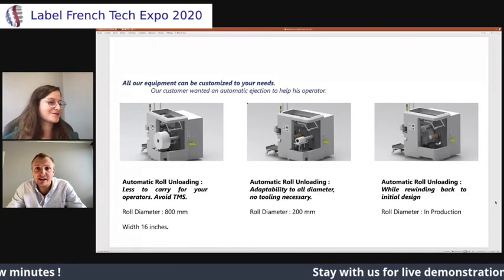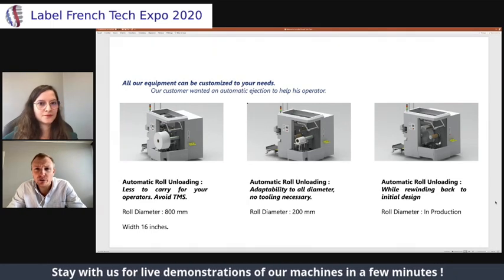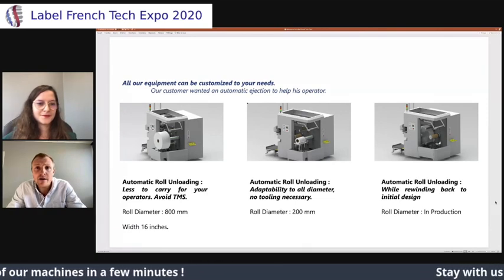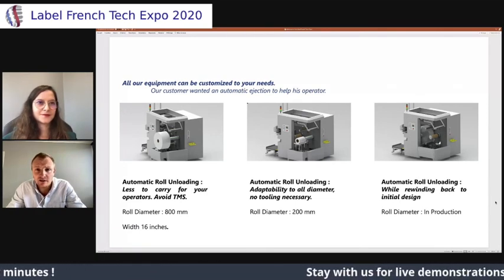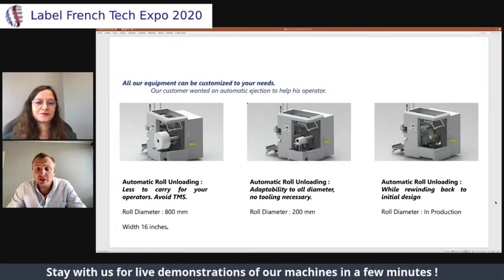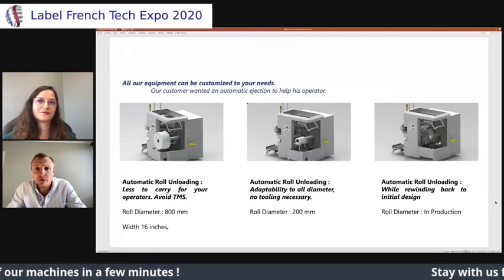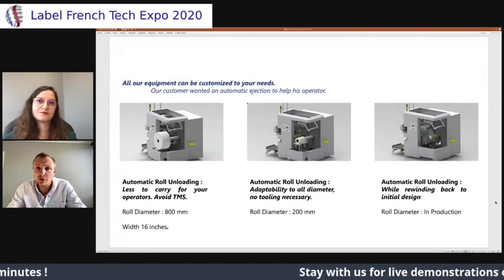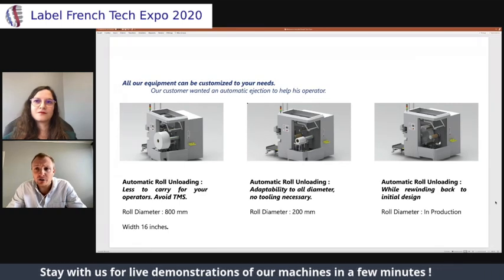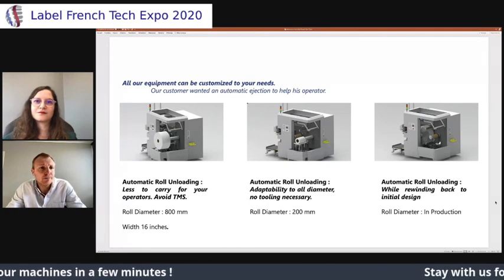We'll see on this slide an example of our philosophy on our non-stop turret rewinder heavy duty. It handles rolls of 800 millimeters that need to be ejected automatically, but also needs to be compatible with the smallest roll diameter, so 200. And our customer for that specific project wanted an automatic ejection that can handle both, but also that has no impact on the original design or performance of the machine. So that's, for example, something we do.